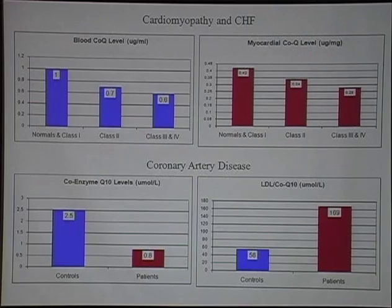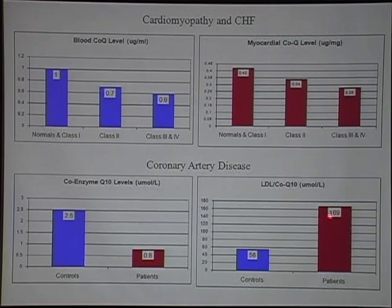Patients with coronary disease who are subjected to recurrent oxygen deficiency run out of coenzyme Q. If we look at coenzyme Q levels in heart patients, it's 0.8. In healthy people, it's 2.5. We need coenzyme Q to keep our LDL cholesterol from being oxidized. If we're low in CoQ, the LDL becomes oxidized, layers out in plaque. Patients have higher LDL to coenzyme Q ratios than healthy people. The strained heart, the oxygen-deprived heart, will be low in CoQ. A disaster because they need it more than healthy people.